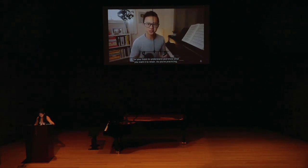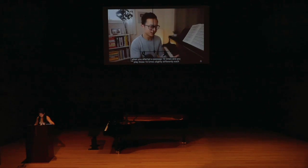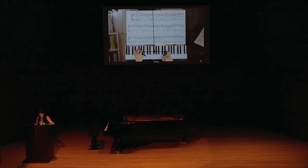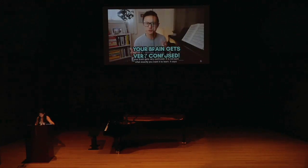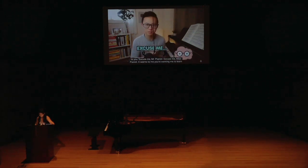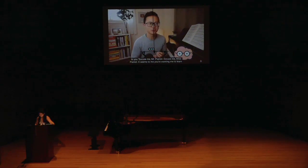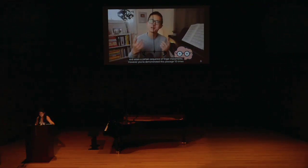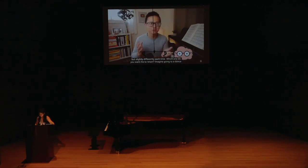As you're practicing, when you attempt a passage 10 times, and you play those 10 times slightly differently each time, your brain gets very confused. It is not sure what exactly you wanted to learn. It says to you, "Excuse me, Mr. Pianist, excuse me, Miss Pianist. It seems to me you're wanting me to learn and retain a certain sequence of finger movements. However, you've demonstrated this passage 10 times, but slightly differently each time. Which one do you want me to retain?"